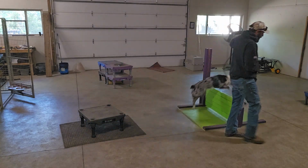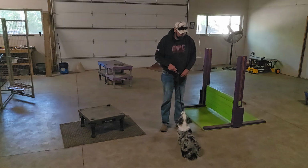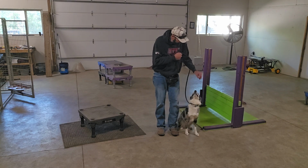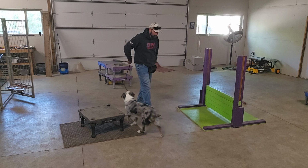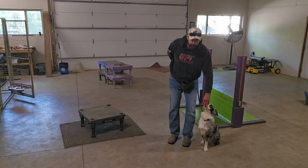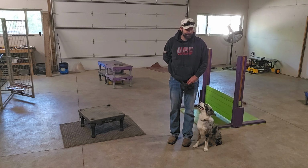Down. Come. Sit. Nope, sit. Good. So she's been going into the down so long, they start to default into the down. So you have to keep reminding, you have to also keep incorporating the sit in there, or they just automatically start doing the last thing they learned all the time.